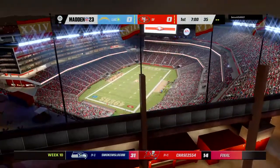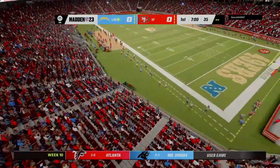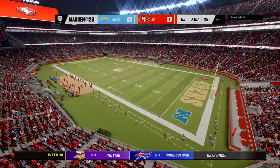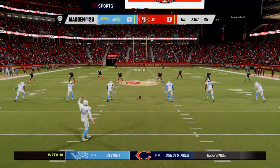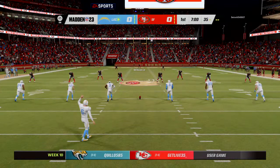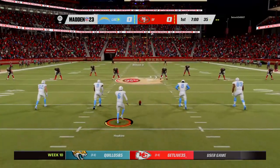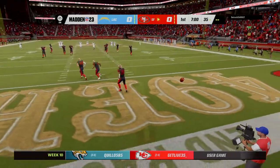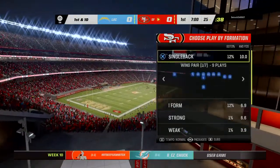We've got a great Sunday night matchup between the Los Angeles Chargers and the San Francisco 49ers. The shadow's starting to get a bit longer. Week 10 of the NFL season is here, and we're underway on EA Sports. And this will not be returnable. It's out of the back of the end zone for a touchback.